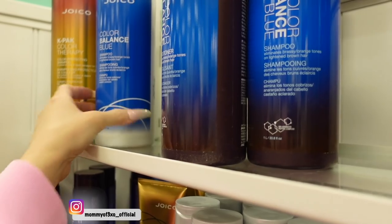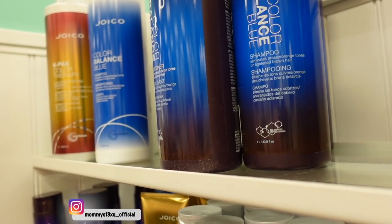Well, what should I use on my hair? The moisture one? Because mine's just dry. Yeah, she said the moisture recovery is a really good one to go with.